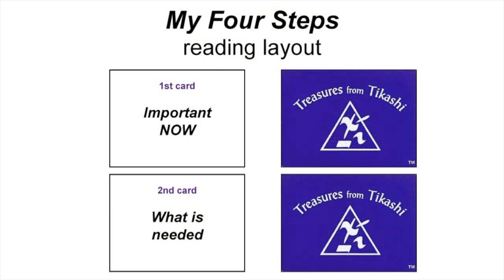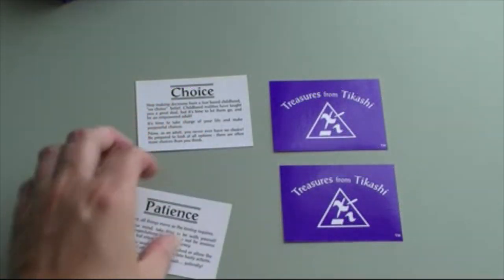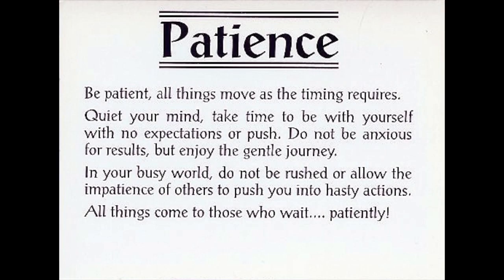Our second card is indicating what is needed in order to create what is important right now. It identifies what can be a support to achieve this first card. So in this example, what's going to be a support for allowing greater choice? And this card is patience. Sometimes it may not be instantly clear how this second card can support the first card, but as we read through this card, we can see the relevance.